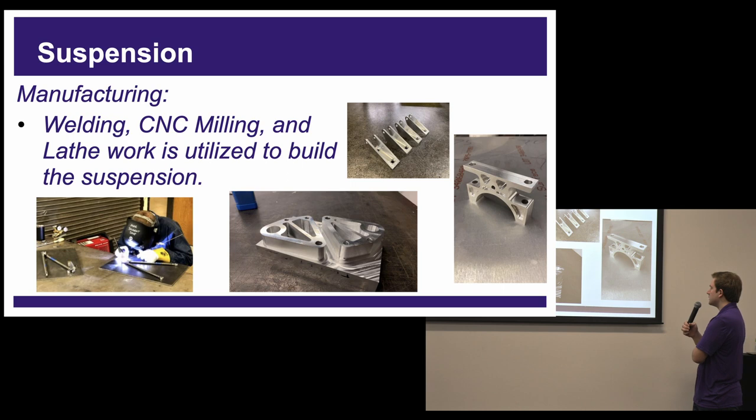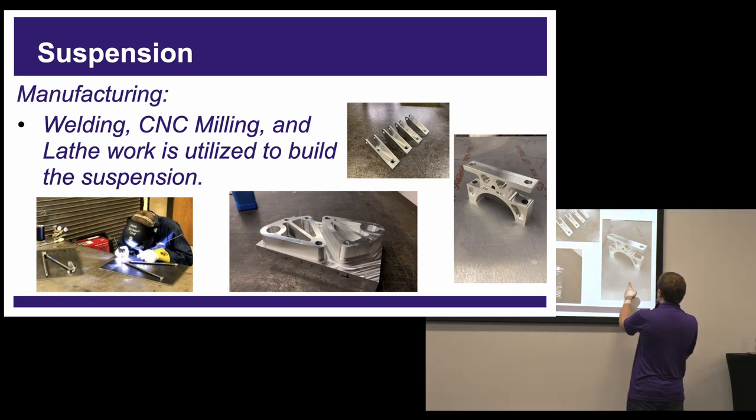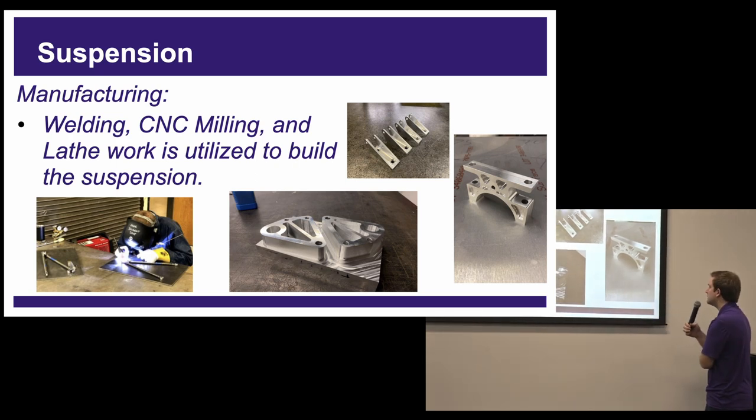So this is all parts for our new car. These are the front bell cranks. This is the front damper tabs, and that is our front lower A-arm tabs.